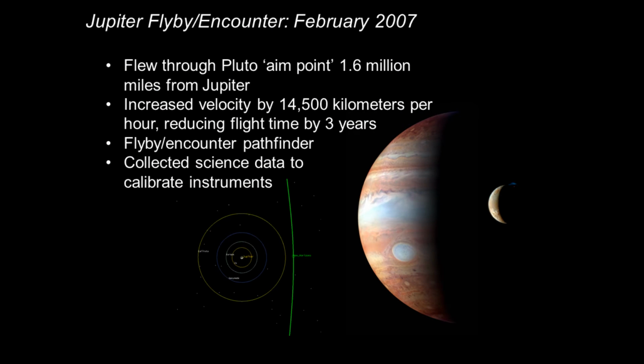So Jupiter, we took advantage of Jupiter in a couple of different ways. We used Jupiter as a gravity assist for our spacecraft. We were able to shorten that transit time by about 3 years. We also used it to calibrate our science instruments and to check out all those processes that have to work on the ground to make all those science observations possible. So it was wonderful for us.